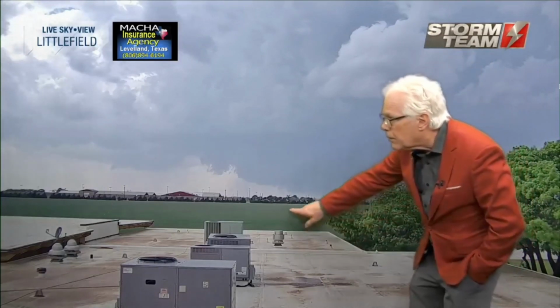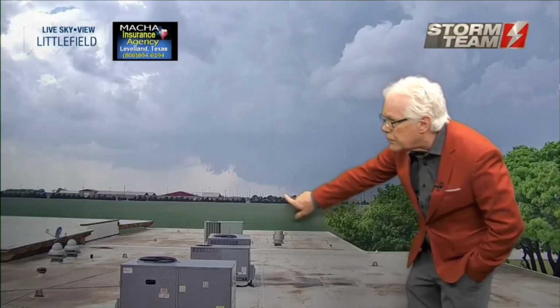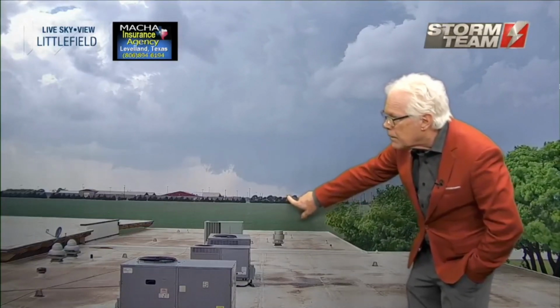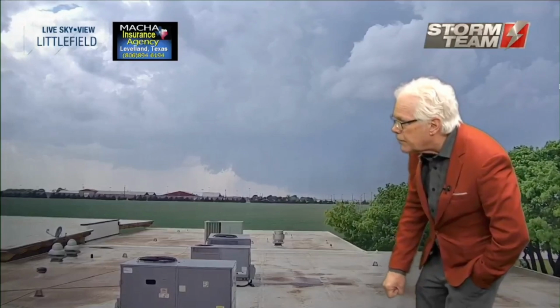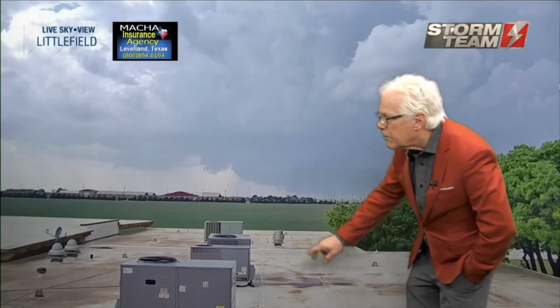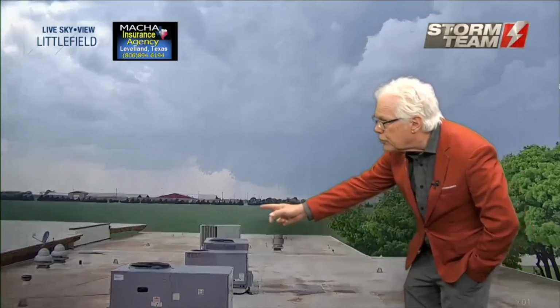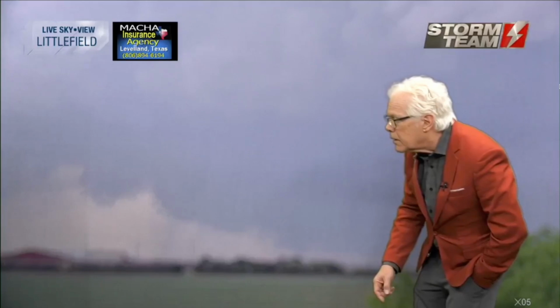Oh, here we go again. We're getting funnel and tornado genesis right there. I know, friends, you may not be able to see it right there. Madison, can you see it? Yes, sir. Yeah, there's multiple funnels. There you go. Give it a second to adjust.